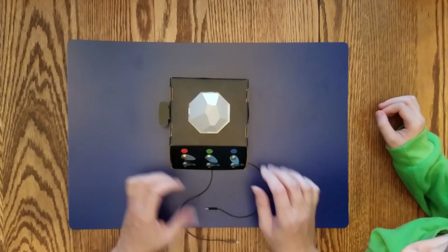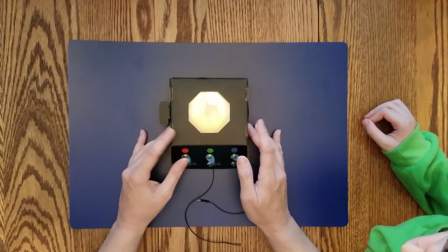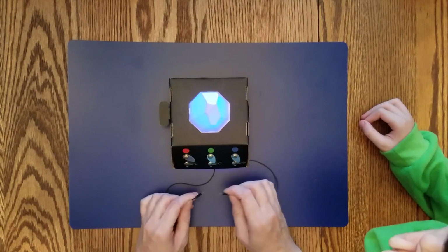Okay, so is it going to come on? Yes. All right, so it talks about mixing light. So if you have the red and the green on, you're going to get yellow. If you're going to have the green and the blue on, you're going to get cyan.